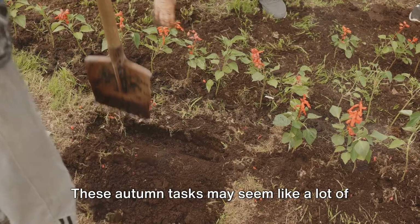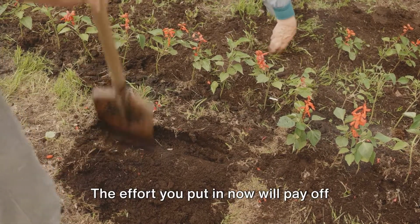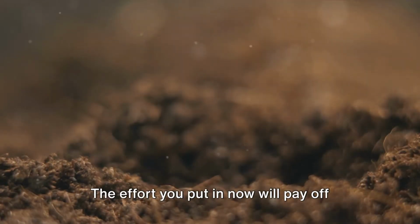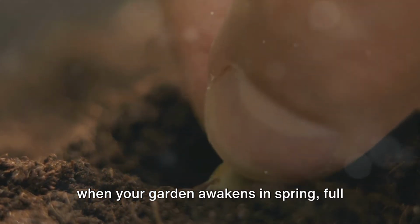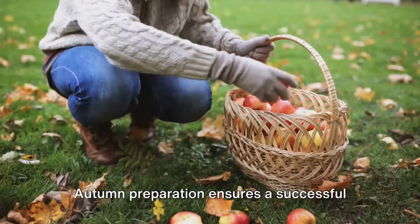These autumn tasks may seem like a lot of work, but they're an investment in your garden's future. The effort you put in now will pay off when your garden awakens in spring, full of life and color. And isn't that a sight worth working for?